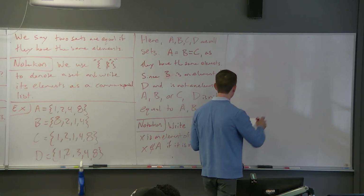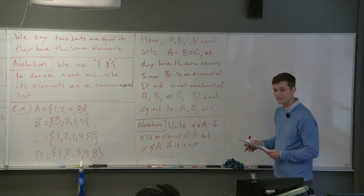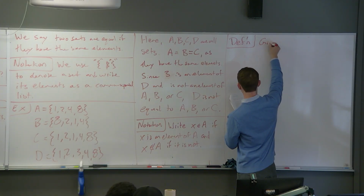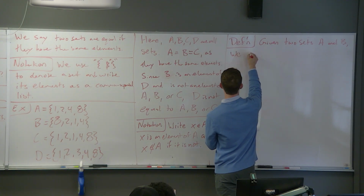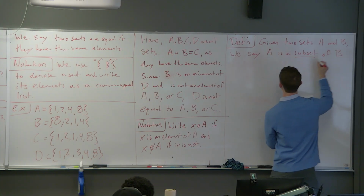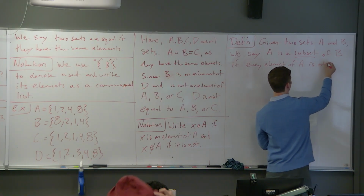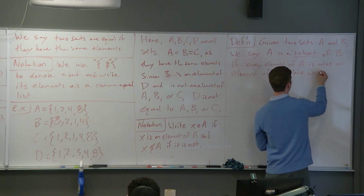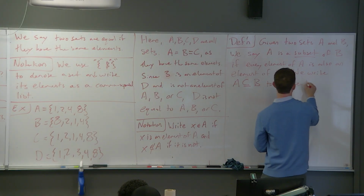Here's the gist of it. So subsets, and I'm slightly jumping ahead in the note packet, skipping one example that we will come back to in just a moment. But subsets work as follows. So a quick definition. Given two sets, A and B, we say that A is a subset of B if every element of A is also an element of B. We write A is contained in B to denote this.